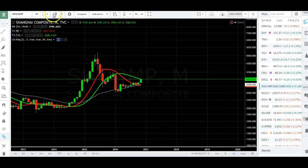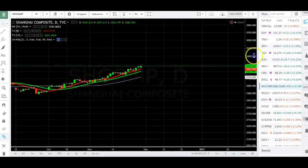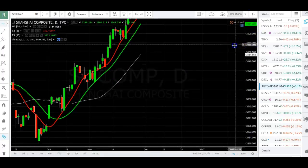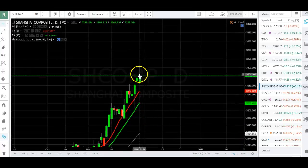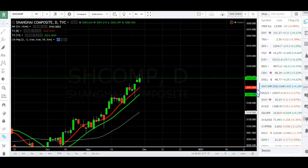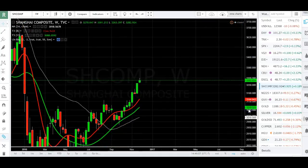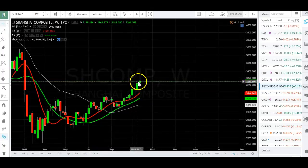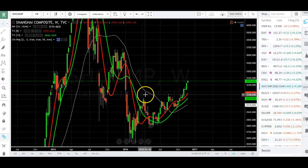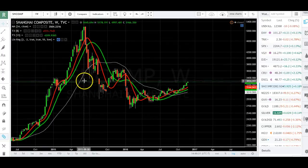Little bump. Been running for a while. Looks like some top action. Wicks pointing up. Could be getting weak. Nice break from the previous flat top. Running into resistance somewhere. Got resistance everywhere. Previous pattern, previous lows.